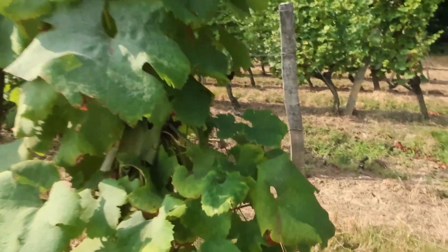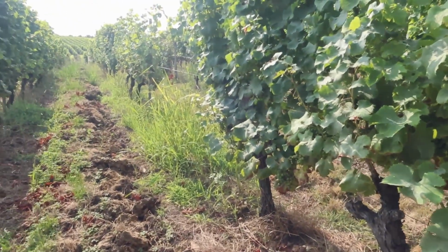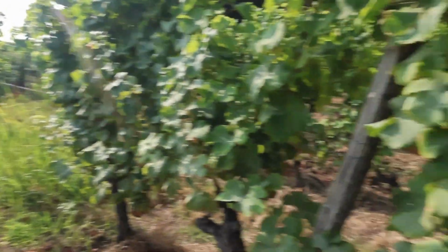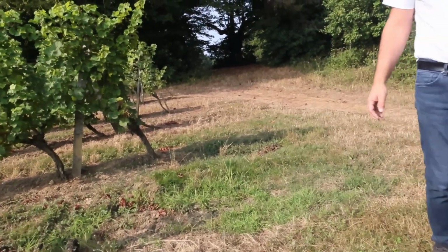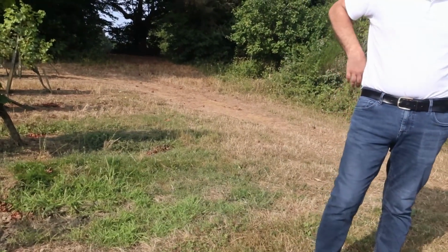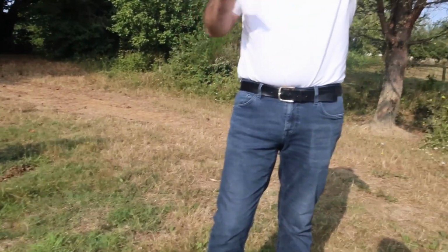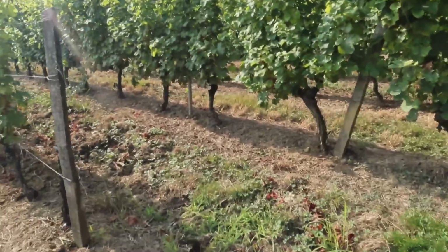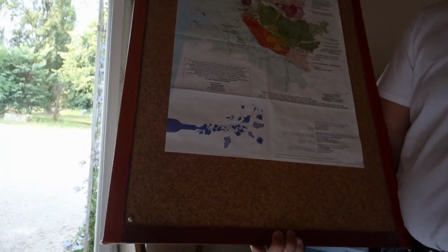How old is this? No idea. About 20. 20, 25 maximum. Not so old. Old, but for white it's old. You can find older white, but Semillon can age old, but Sauvignon they don't. 25, 30 maximum. Older it's not so often.